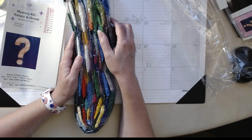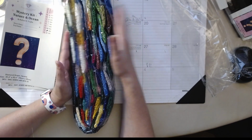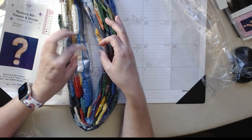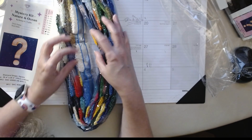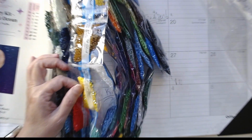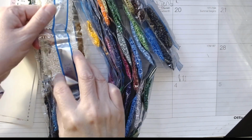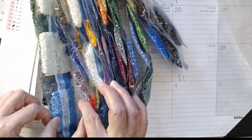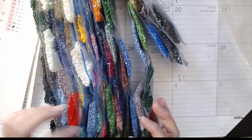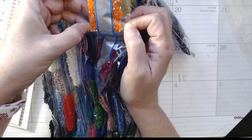But I can't have 2 humongous ones going at the same time. So I have to put this one away. Look at the colors. See? That's an AB. This one's an AB. I'm going to bring you down a little bit. That's an AB. These are an AB. A lot of those. Here's a blue AB. So that's 3. There's supposed to be 4. There it is. And there's one right there.